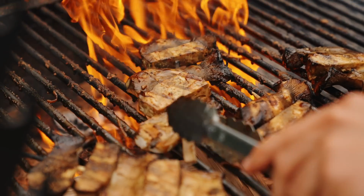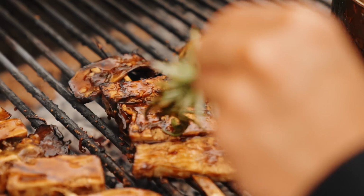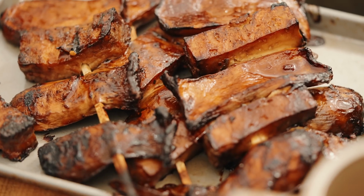Look at that! Lovely and tender and caramelized and juicy. Yeah, boy.